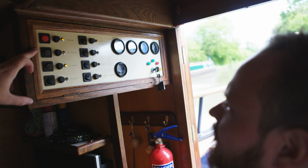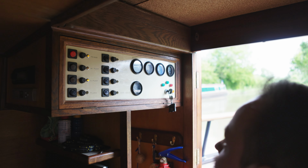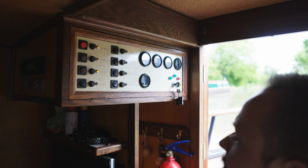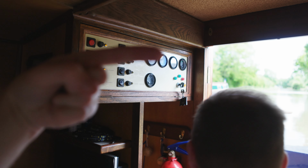But yeah, you've got your fridge, your water pump and shower pump. The shower sewage pump is essentially pumping the water out of the shower tray. So it's 12 volt plugs. I've got 240 volt on the boat, but through a big battery that's in a cupboard over here. But all in this cupboard.